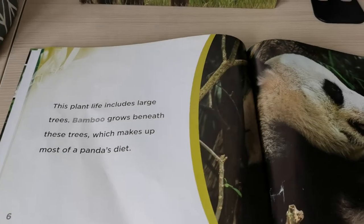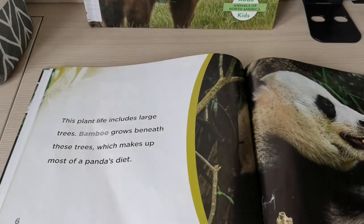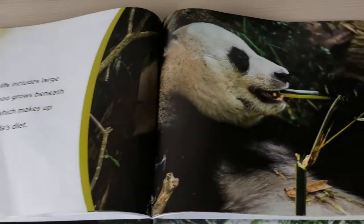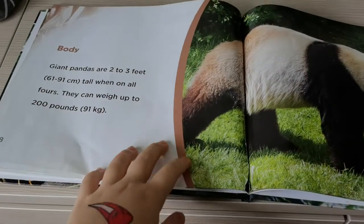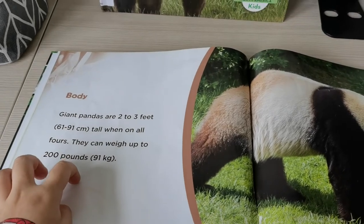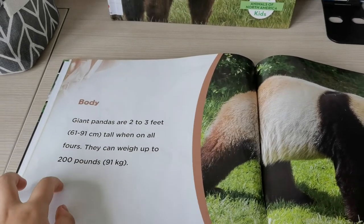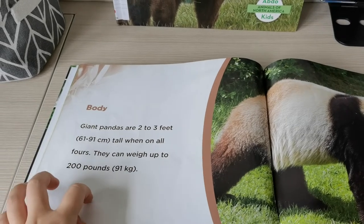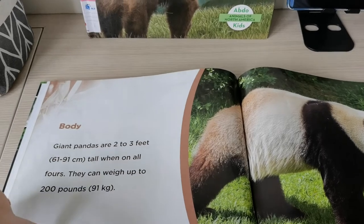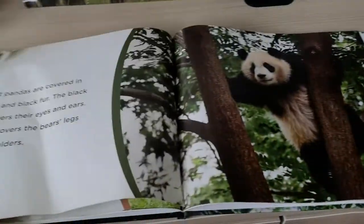These lands include large trees. Bamboo grows beneath these trees, which makes up most of this panda's diet. What about the body? Giant pandas are 2 to 3 feet, or up to 91 centimeters tall. When on all fours, they can weigh up to 200 pounds, or 91 kilograms.